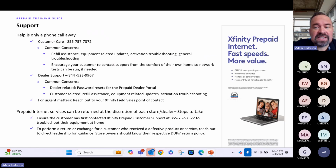There are support numbers it's important for you guys to have. There is a customer care line and there is a dealer support line. The customer care line is on this slide: 855-757-7372. This is if they wanted to call in about any kind of assistance paying the bill, but I don't really want them paying the bill through that. I want them coming in my store. But any kind of issues or troubleshooting, they would contact customer care. You guys aren't customer care, which is another nice thing about this product.